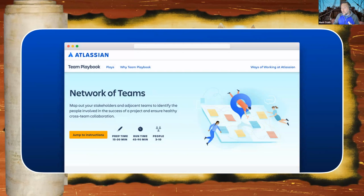It's a little bit longer play too, because it can be a little bit more complex as you're dealing with something that's all about how we collaborate with others, not just within our teams, but across teams. But it's a great one to run. We recently ran it on my team for a second time, and it's helping us focus on where I want to actually spend some time building relationships across my organization.